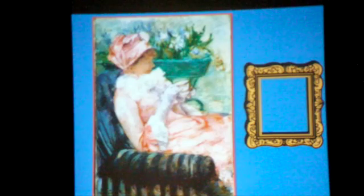Okay, now we're going to look at a couple of paintings of Lydia, her sister, the one that moved to Paris with her. This is Lydia sitting down having a cup of what? Hot tea. Not coffee. The French were not coffee drinkers yet. They were still drinking a lot of hot tea, as they still do today. But now they have both choices of beverage.